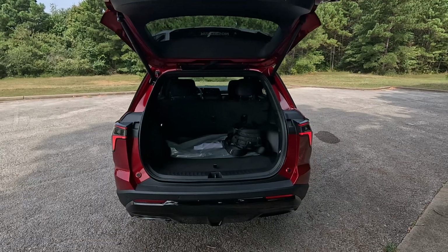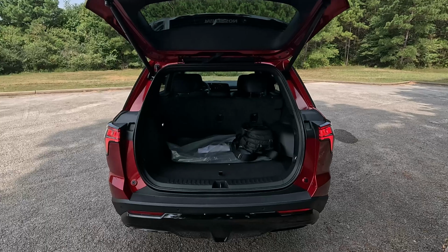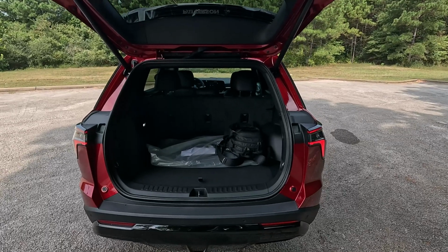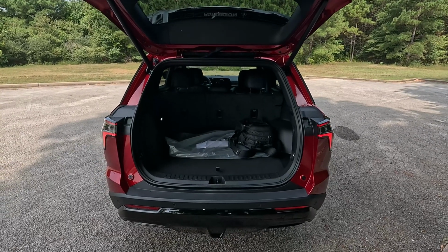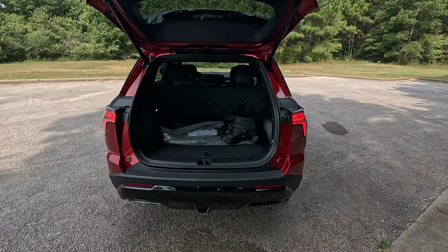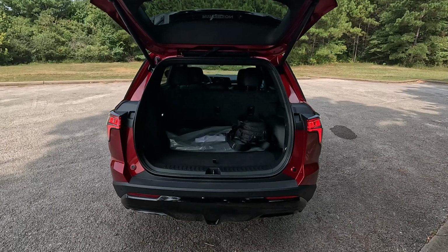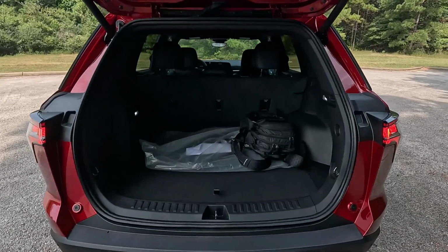Cargo volume is 29.8 cubic feet with the seats up just like this, which is actually more than is behind the rear seat of the largest body-on-frame Chevy Tahoe, but not the Suburban. Fold those 60/40 rear seats down and you get 63.5 cubic feet of space. So that is a very nice touch.